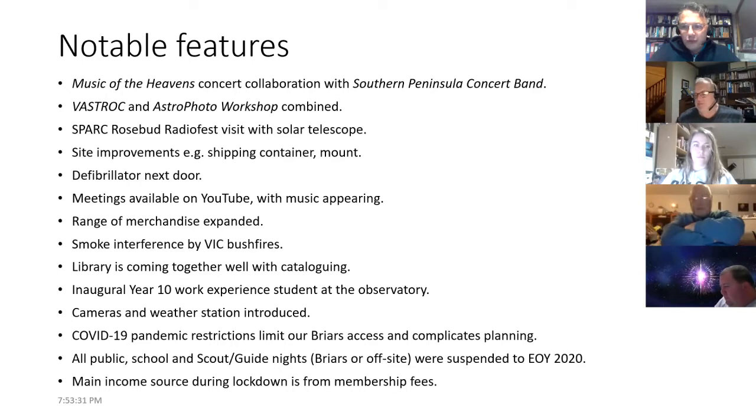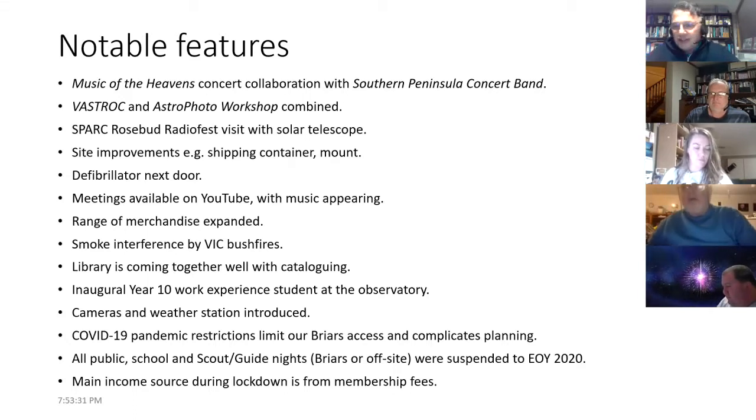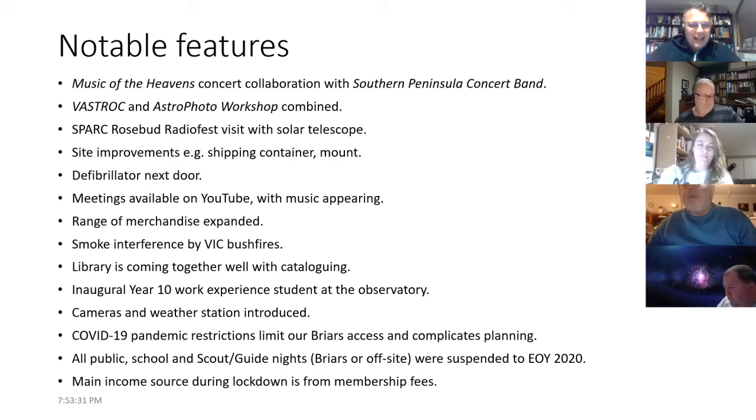A defibrillator has appeared next door to us, so within fairly easy reach of us. Our meetings are now all available on YouTube, assuming that the technology is kind, and indeed even this meeting hopefully will appear up there with the rest of the July meeting. And we've had music start to appear as well in some of the meetings, tapping on expertise from other members. The range of merchandise has expanded greatly as Simon has been running around buying all sorts of things in all sorts of areas.